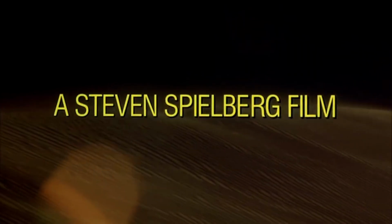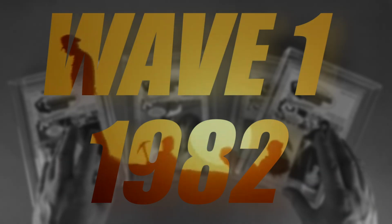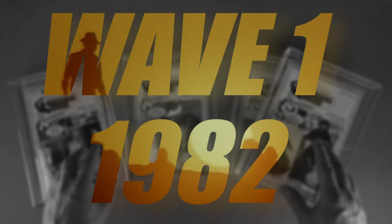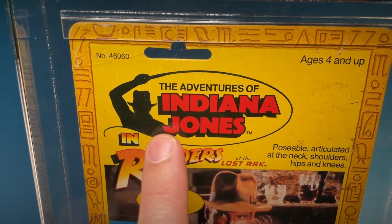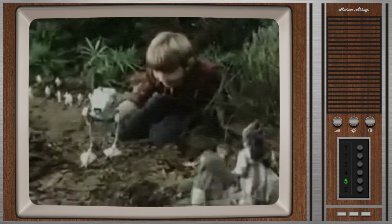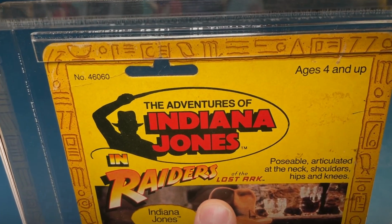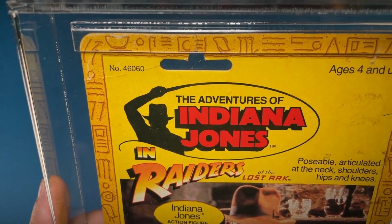Raiders of the Lost Ark premiered in theatres in 1981, but the toy line was not available in stores until 1982. The actual name of this line is The Adventures of Indiana Jones in Raiders of the Lost Ark. I can only assume Kenner were anticipating follow-up films and expecting great success as with their Star Wars toys. But as history has taught us, the line ended with Raiders.